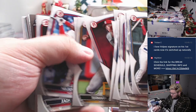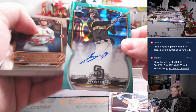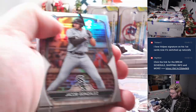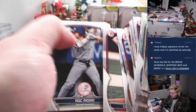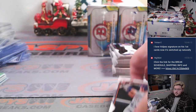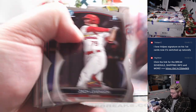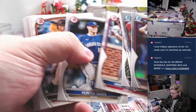Cork. Jay Beshears on the Aqua Ray Wave. One more Jay Beshears for the Padres, the bilingual king. One more for Henry. 79 out of 199. William Burgoa, Max Quark, Hunter Langford.